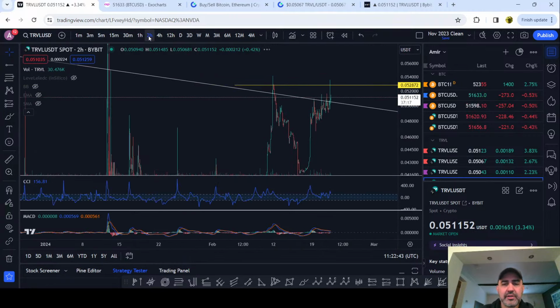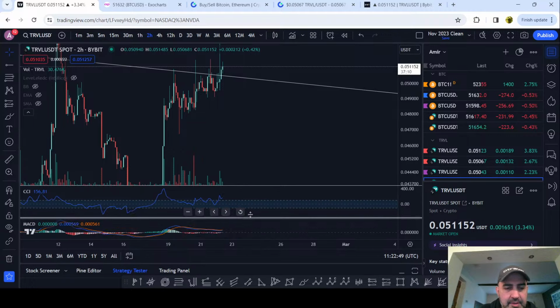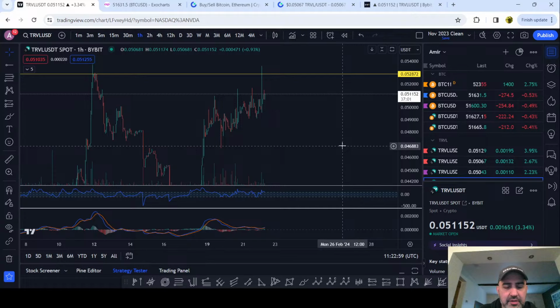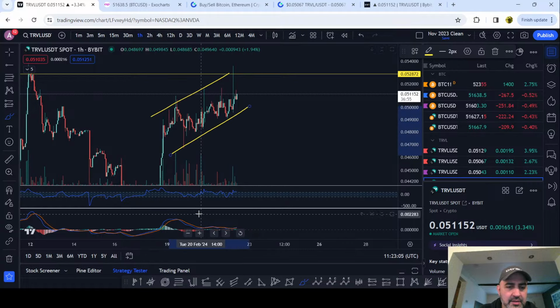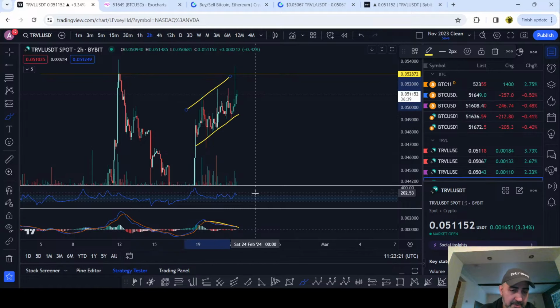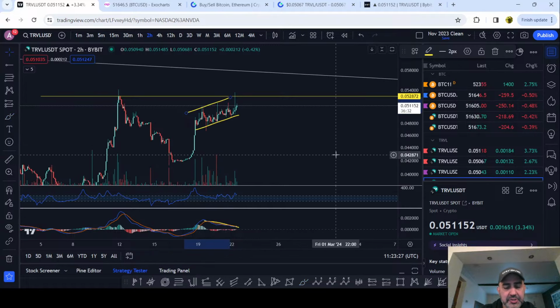So when I have a look, if you can see this MACD, this is the 2 hour chart. Let me go a bit closer to the 1 hour chart. If you can see the price is going up like that, and the MACD is kind of going down. It's easier to see in the 2 hour chart. See that? The MACD is going down and the price is actually going up. So there is some absorption happening in this higher range.